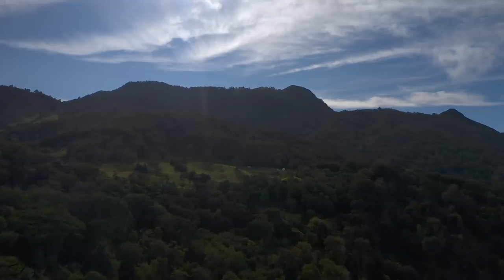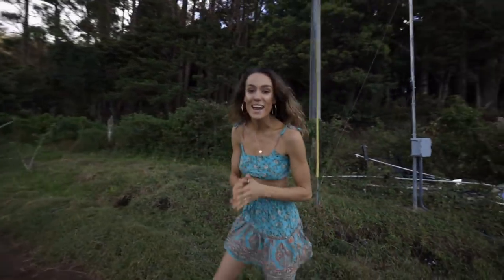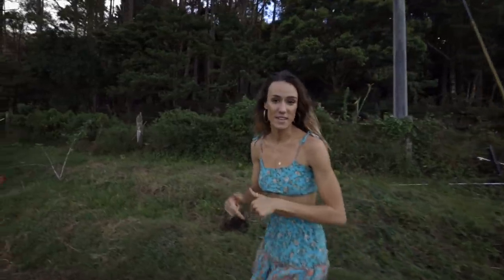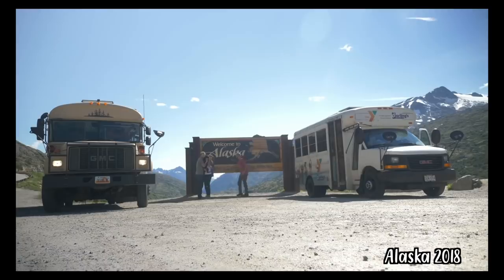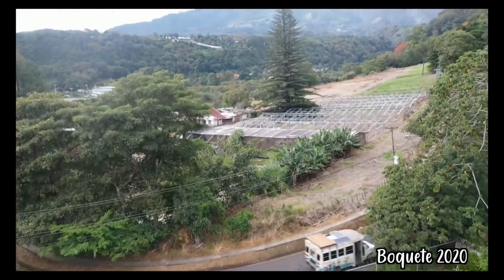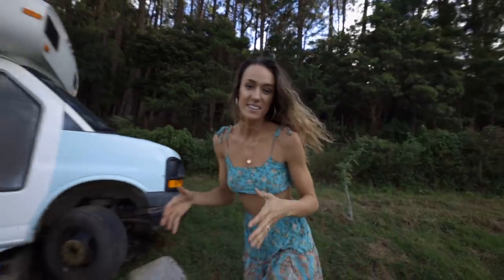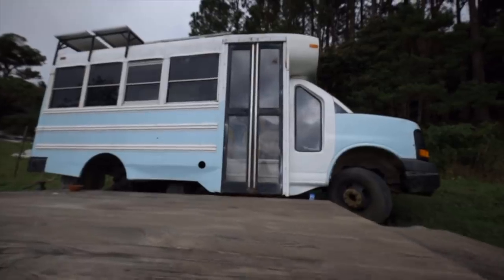So the first thing that I'm gonna share with you guys is our little mini school bus that we've actually been living in for the last 3.5 years. Before we planted our feet here in Boquete, we traveled all through the United States, up to Alaska, down through Mexico, all through Central America, and then found our home here in Boquete, Panama. So it's actually kind of a miracle that this thing made it all the way up to the top of this mountain, because the road to get up here is pretty freaking treacherous.